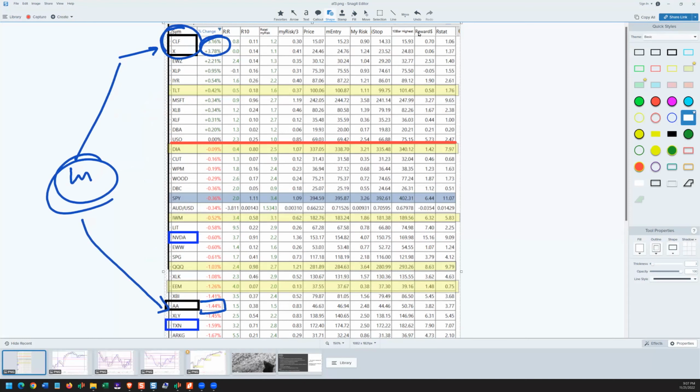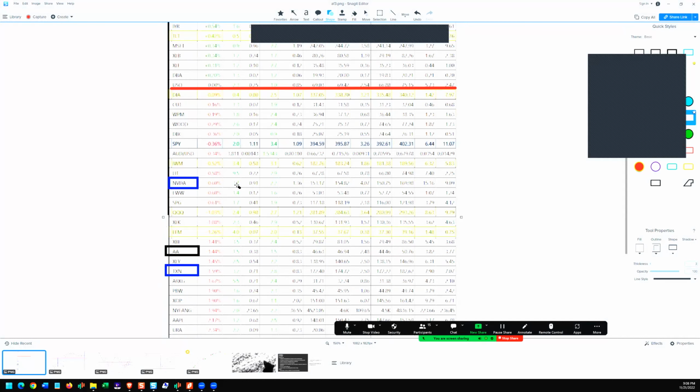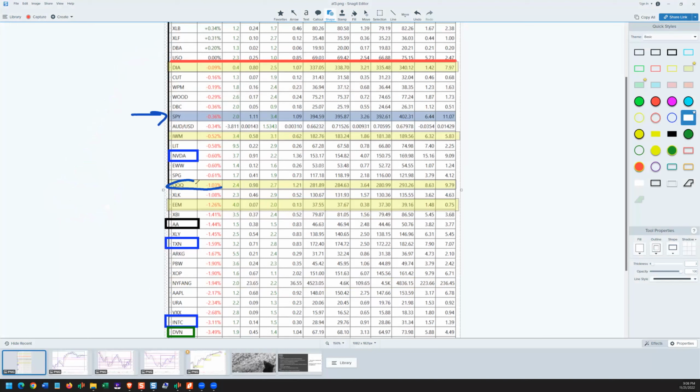Among the chips are three little semiconductors. We will notice that the S&P is here. Tech was here. NVIDIA was slightly better than tech, but worse than the market. But Texas Instruments considerably worse than the NASDAQ, and Intel especially worse at minus 3%. Devon Energy off 3.5%. Okay.